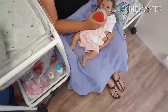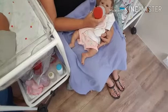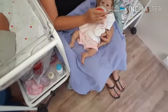Okay, so little Miss Zoe got a bit fussy, so this is her lunchtime. Lunchtime bottle.